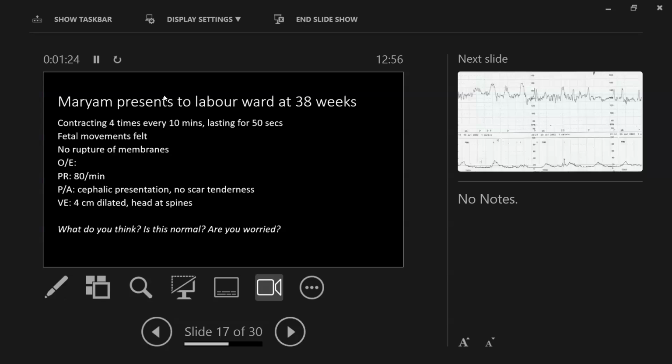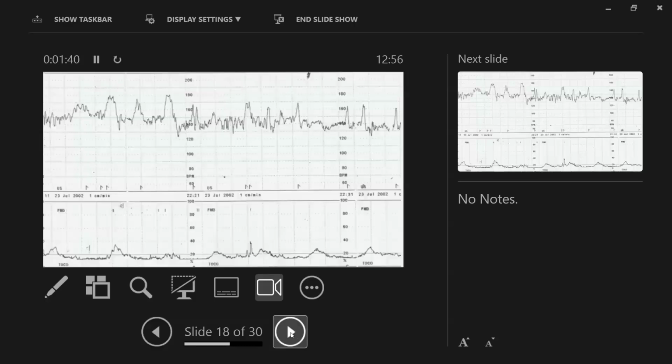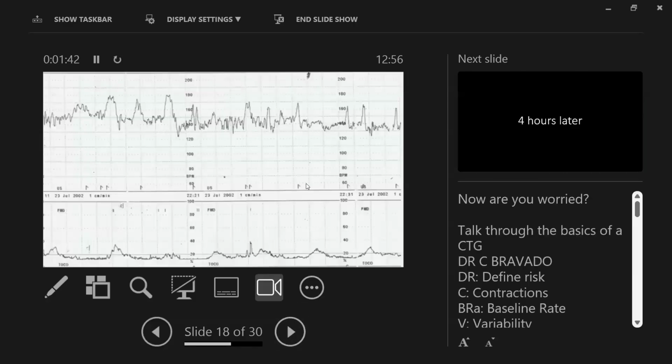So fast forward 6 weeks, she presents to the labor ward. She's 38 weeks pregnant. She's contracting, so she's in established labor. Midwife's examined her. She's 4 centimeters dilated. Her observations are fine. And we have this as a CTG reading. Now, I'm not sure if you've come across CTGs before or not. Can I get a sense of if you have?